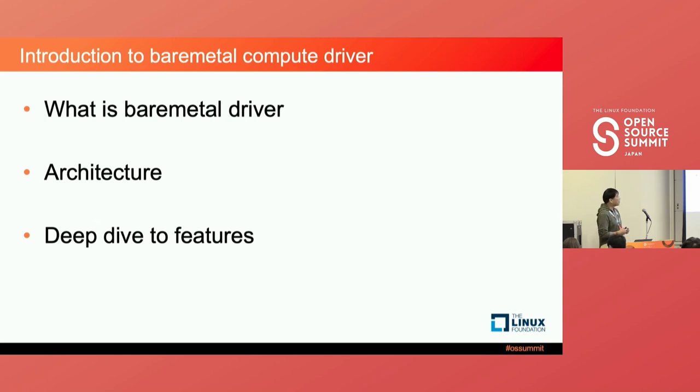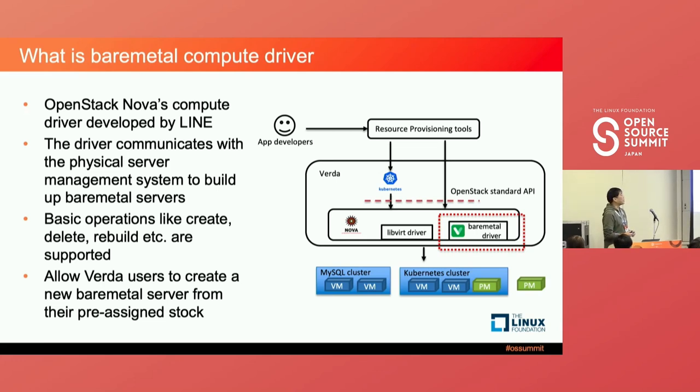At first, let me explain what the bare metal driver is, the architecture with the bare metal driver, and also a deep dive into the features which we provide for the bare metal management system. First, what is the bare metal compute driver? As I explained, it's an OpenStack Nova compute driver developed by LINE. The driver communicates with the physical server management system, like the IPMI management system or the OS installation system, to build up the bare metal server. This driver supports basic OpenStack functionalities like create instance, delete instance, rebuild, start, stop, et cetera. And also, by using the new bare metal server management system, Verda users can create a new bare metal server from their pre-assigned stock.